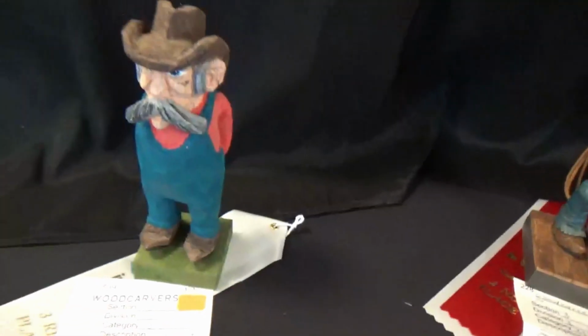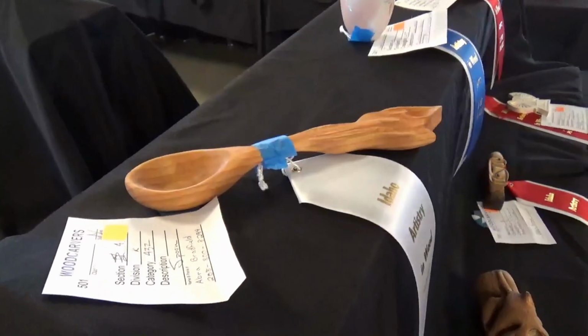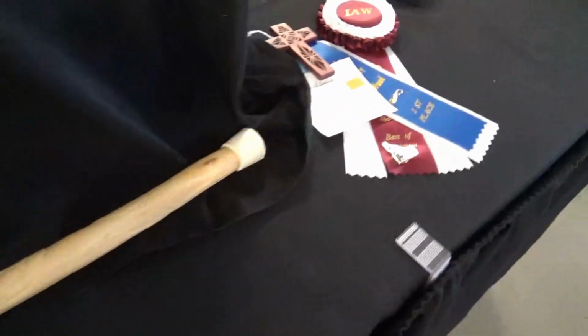Another cowboy here. Another cowboy here. And get over here to the carved spoons. We have a walking stick here. It's carved. We have a chip carved ornament, an angel.